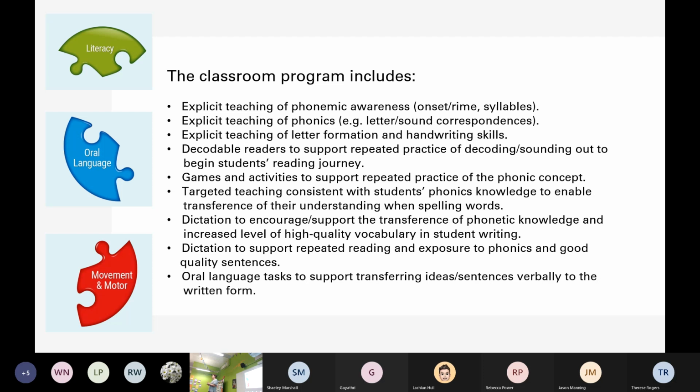But the dictation is actually the texts that are in the book, which are great quality texts where the sentences are really well structured, but it's incorporating some of what we call tier 2 and tier 3 words. So it's increasing their vocab and giving them some really rich vocab, but it's transferring that phonics knowledge that they're focusing on into their writing as well, and practicing.